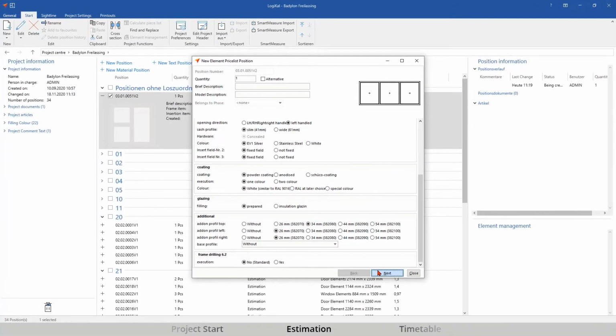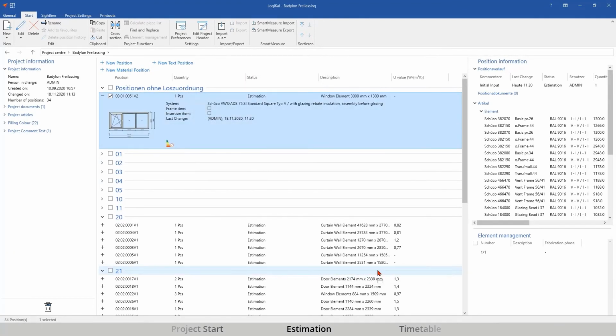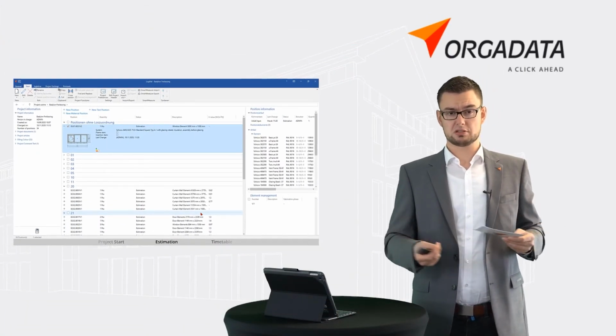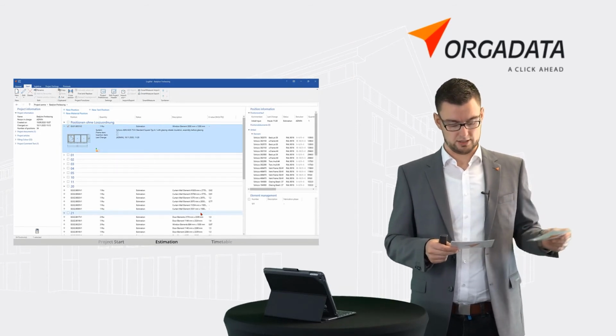And now let's come to the result. You get a nice overview. And after that, in complete Logical position. And with this, you can make quotations, orders, and so on. Everything you know from Logical.